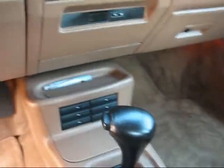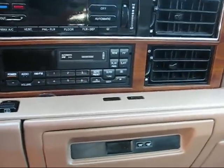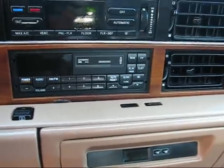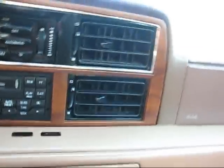Let's see here. Get a picture of the dash. It's got a tape player. Of course, I guess since it's a 1994, it would have a tape player. Cruise control. All these gauges here. I don't know if you can see those. Let's see, air conditioning, heat, everything works. I've got the book. The book's in here.